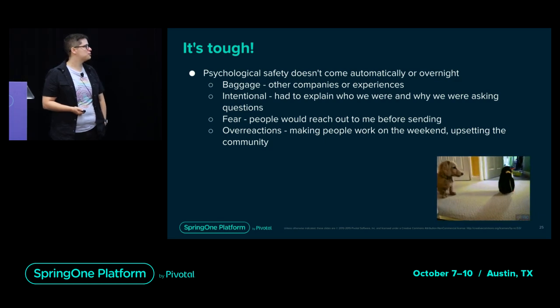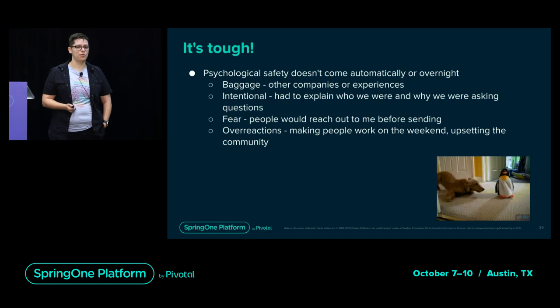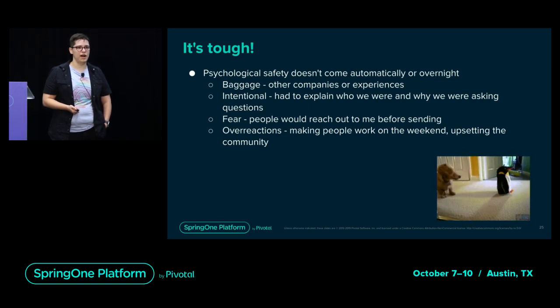There were multiple times when people would reach out to me before sending something to security because they didn't know what the consequences to the teams would be. When we first started this, we didn't have a really good conception of how severely we should shut the line down and for how long. So back in the early days, we were calling a lot of high severity incidents. There were several times when we made the release engineering team stay to cut a release at midnight on a Friday. It wasn't great.